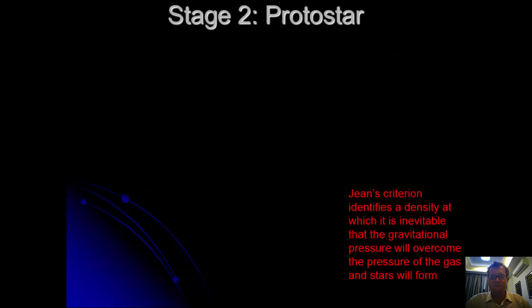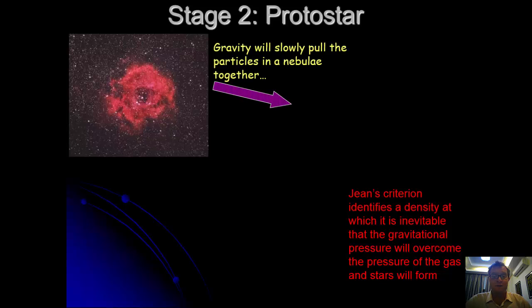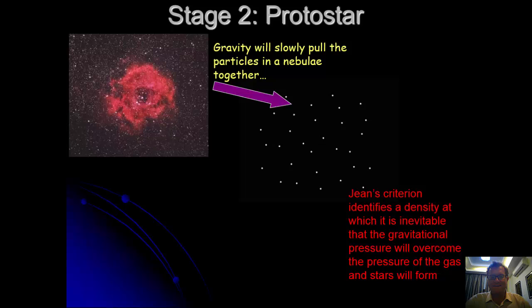Now what happens is, from this giant molecular cloud, gravity will slowly pull the particles in a nebula together. Now, there's something called Jeans criterion, which identifies the density at which it is inevitable that the gravitational pressure will overcome the pressure of the gas and a star will form. So what we're saying is that there's a set density, and once a giant molecular cloud reaches this density, then it is inevitable stars will form. And as I mentioned previously, sometimes it takes a nudge, for instance a supernova, to knock a giant molecular cloud beyond this limit.